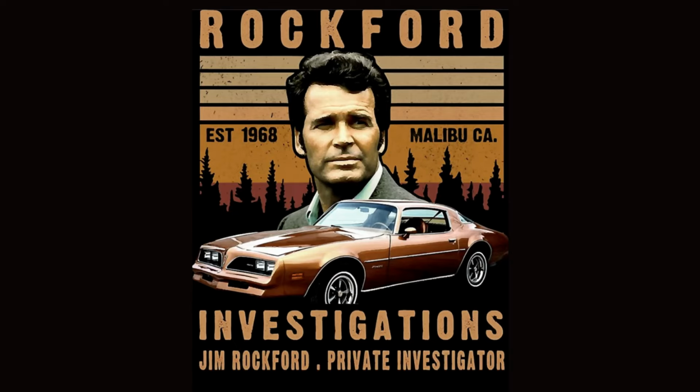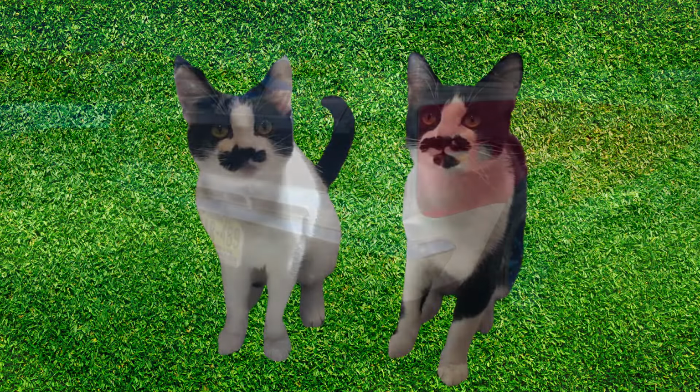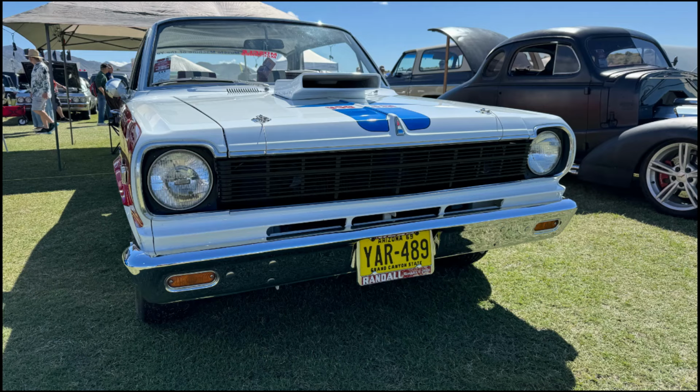What does James Gardner, the Dragon Lady, Mike Randall, and these two cats have in common with this rare one-owner Hurst SC Rambler? Well, watch to the end for the story behind this unique car and learn about its fascinating history.